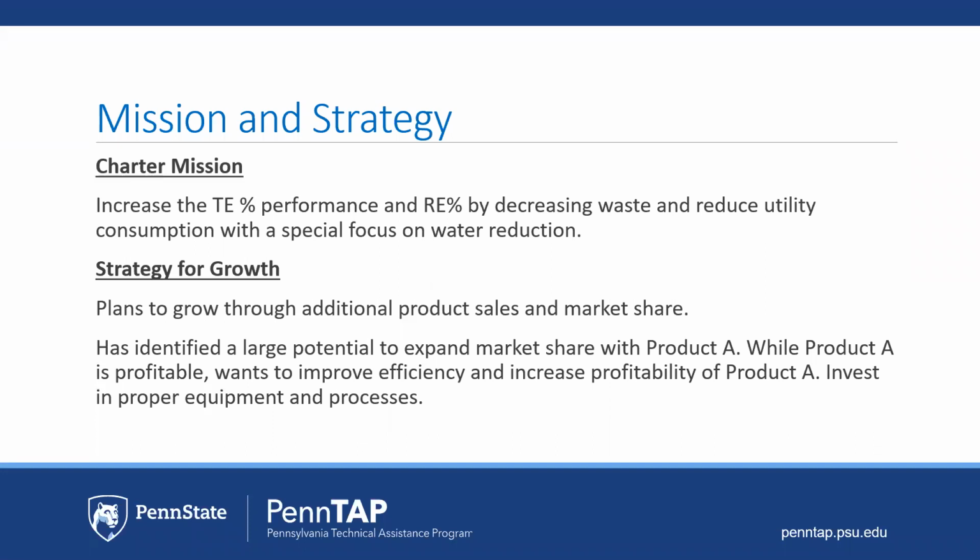They had a specific desire to try to reduce water as well, because, as Royal had just mentioned, it's an integral part of many food manufacturers. So they had a strategy for growth. They had already identified a larger market that they could service. And what they wanted to do was to increase this product A that they were making to make it more profitable and make it more efficiently.